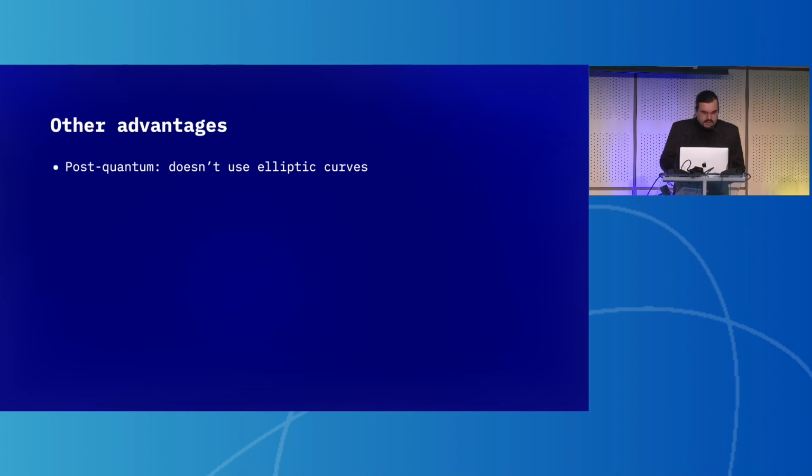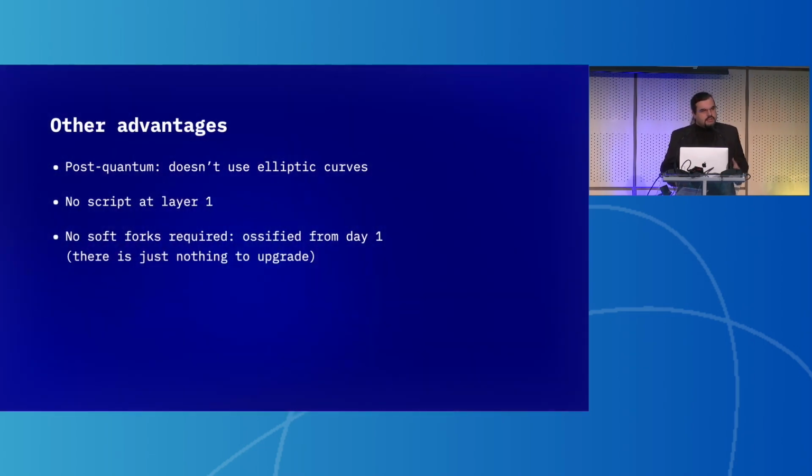There are other advantages which this approach provides. First of all, because it doesn't use elliptic curves, it's post-quantum. Well, it can use elliptic curves on the layers on top, like inside the RGB, inside the smart contracts, but the layer 1 doesn't use elliptic curves, and it will also help to make the system ossify faster, because without complexity on the layer 1, there is nothing actually to develop further.